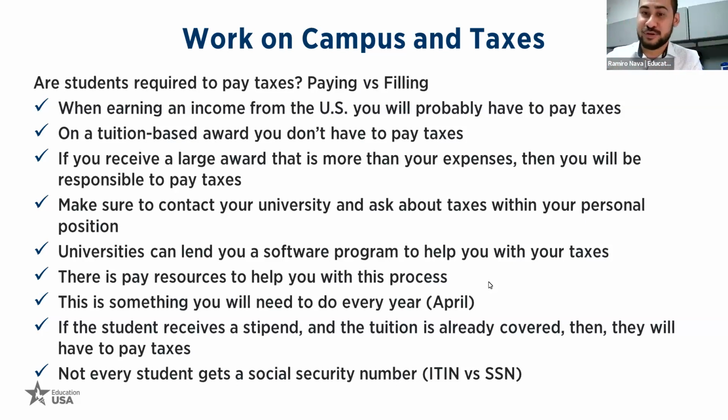And another important thing is that not every student in the United States gets a social security number. Instead, students may be issued an individual taxpayer identification number. I think it's called ITIN. What I know about it is that if you are from a country that does not have a social security system similar to the United States, you are not eligible to have a social security number.